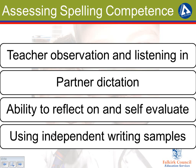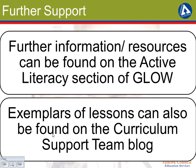Teachers must encourage discussion and collection of different words which have the same meaning, and for this purpose, pupils must be taught how to use a thesaurus correctly. Further information can be found on the Active Literacy section of GLOW. Exemplar lessons are also available on the Curriculum Support Team's blog.